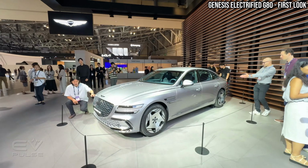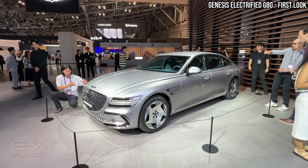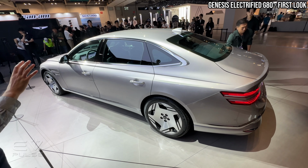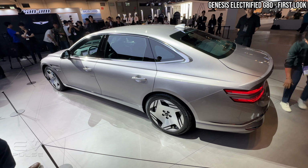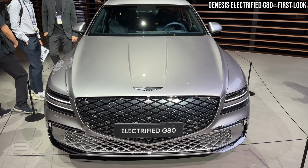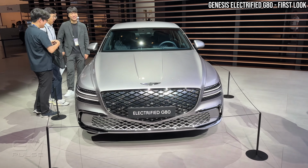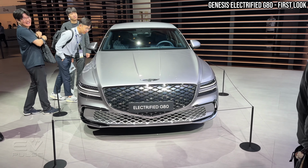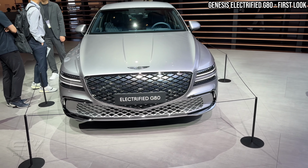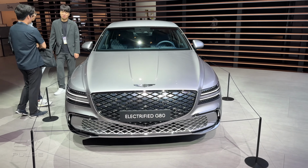Back up front, same general look as before. Not a bad thing at all. This is an extremely handsome sedan and some welcome upgrades for the latest model year. Now, as for availability, this car is set to go on sale in Korea this August, so just a couple months away. It will be available in the United States as well. It should go on sale next year as a 2026 model.